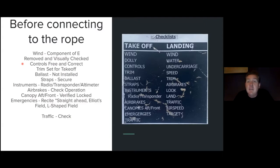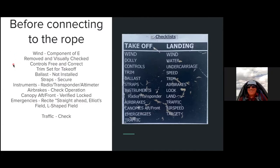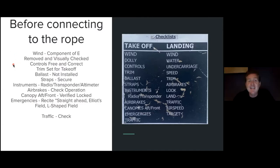The dolly has been removed and visually checked. That's an important one. It could be very, very easy to forget to take off the tail dolly and then take off with it on, which would give you a very aft CG and extremely high drag. And Armand, I'm sure there's stories of that happening before, aren't there? Yeah, of course. So we want to be cautious of that.